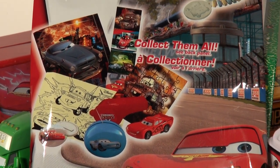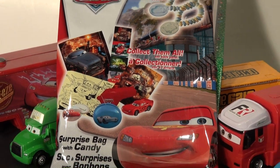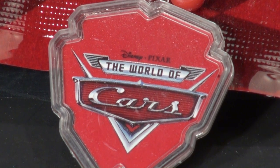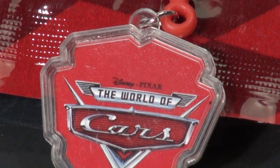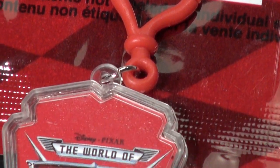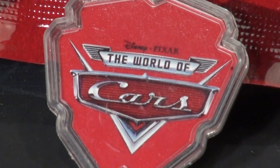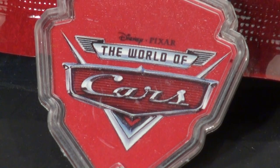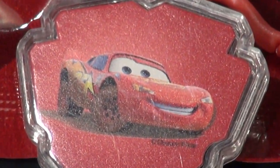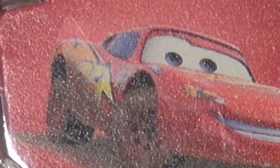So I'm going to open this bag up and have a look at what's inside. Okay, hold still. It's a foil bag. It's really hard to open, so you may have to get your parents or guardian to help you open it because I had to use scissors. Anyway, first thing you see inside, there's a World of Cars keychain, which shows the Cars logo on the front. And on the back, of course, is Lightning McQueen. Looks like Dirt Track Lightning, actually. He's pretty dirty looking.